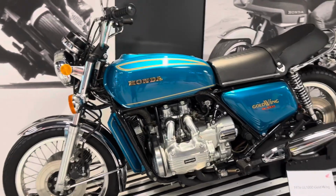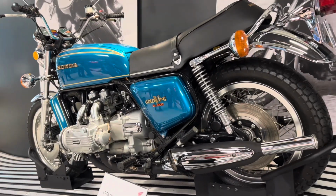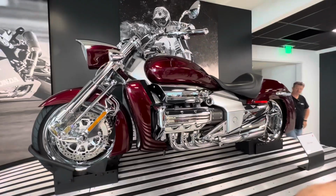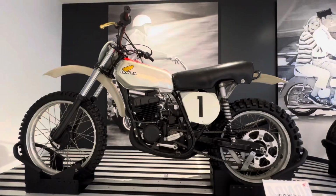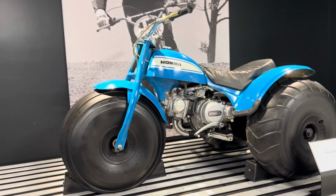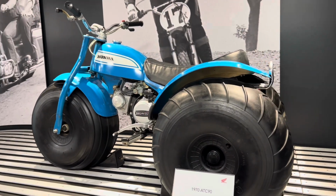The original Honda Gold Wing is one of the big touring classics that just kept getting bigger and more functional over the years. They've got a CBX in there, the sort of suitcase touring package version of the CBX, and then the granddaddy, big boss rhino of them all, the Rune. And there are off-road bikes as well. I can't believe they put this in the museum, but they actually have a three-wheeled ATV in there as well. This one looks like it's got tires big enough to float.